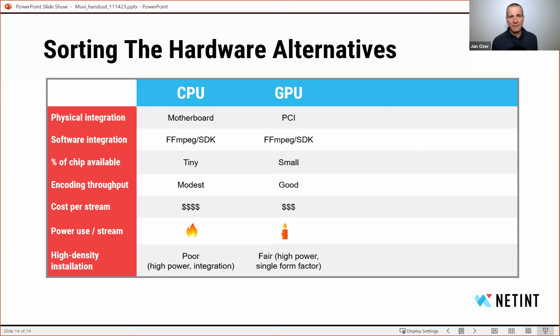going to be excessive. So looking at the GPU, this typically is integrated via PCI board. The significance of that is most servers have a limited number of PCI slots that you can use to insert cards. So if you're trying to get one server that can really transcode hundreds of streams, it's very difficult to do with the GPU. You'll see an example of that later on in the presentation.